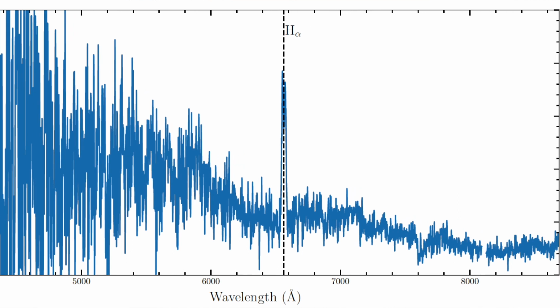And we found that this accretion disk is spinning pretty quickly. It's going about 460 kilometers per hour around the white dwarf, which is exceedingly fast from our perspective, but it's kind of run-of-the-mill for this type of object.